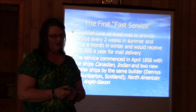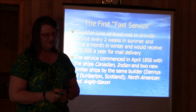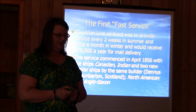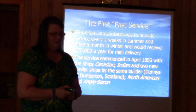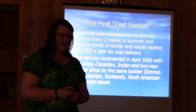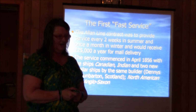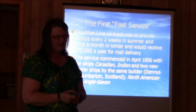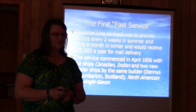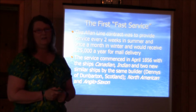So the Allen Line contract was to provide the service every 2 weeks in the summer and once a month in the winter, and they would receive £25,000 a year for the mail delivery. The service started in April of 1856 with the ships, the Canadian and the Indian, and two similar ships that were also built by the same builders in Scotland, the Dennys of Dumbarton. They were named the North American and the Anglo-Saxon.